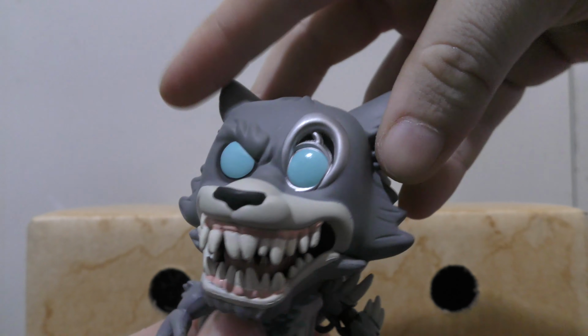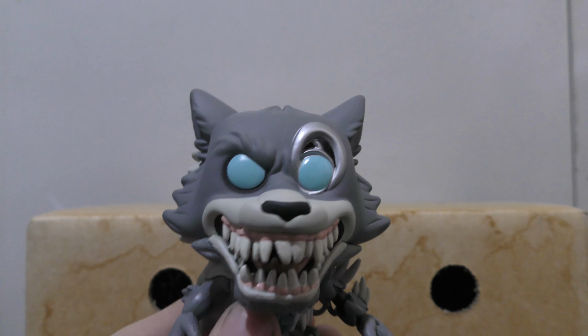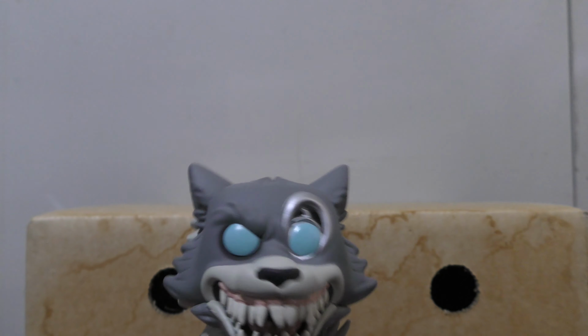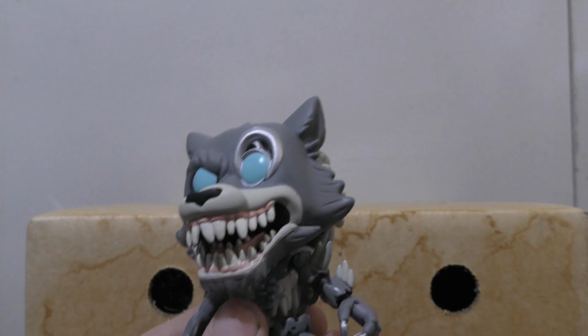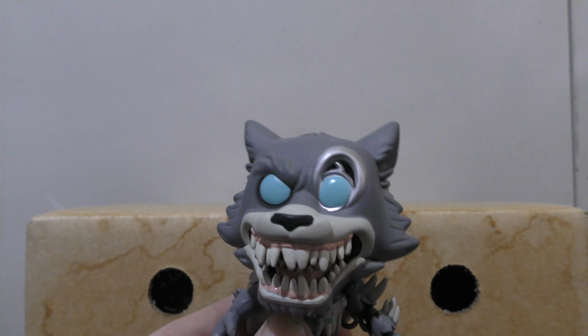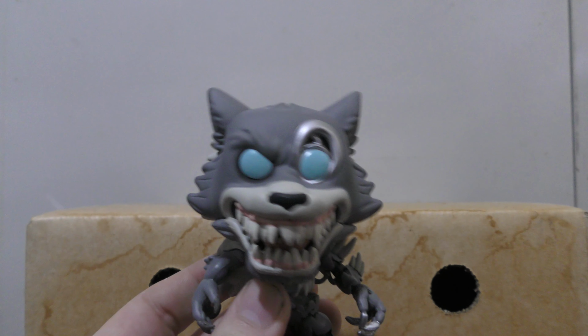Okay, I'm gonna break that if I... Yep, that's solid. That does not move, so it will not move if you want to take this outside the box. That's a real shame, guys. I don't know if it's just stuck there. I'm not going to bend it because this is my girlfriend's Pop. But for the head test, there's no articulation. You will not be able to pose this if you wanted to pose it like, looking this way, etc.